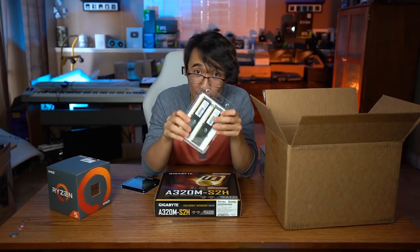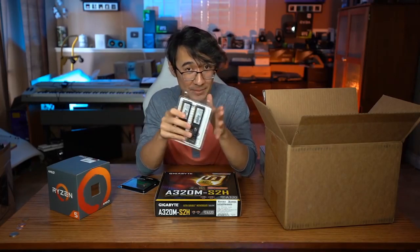Now, some of you may know that lower frequency RAM does actually impact the FPS in games on Ryzen processors, but the reason we are trying to keep everything so cheap is because we are trying to spend most of our budget on the graphics card in hopes that it will carry this computer in its worth.